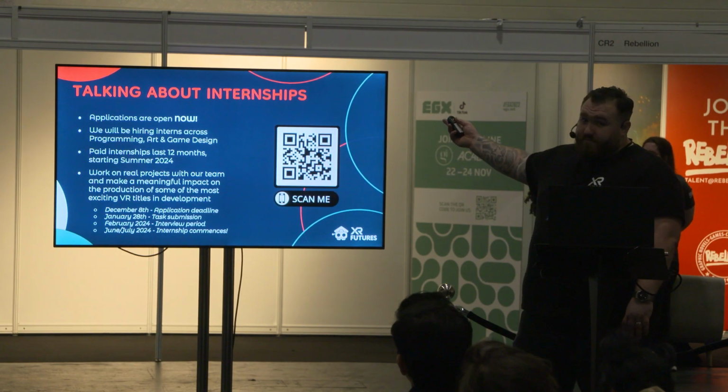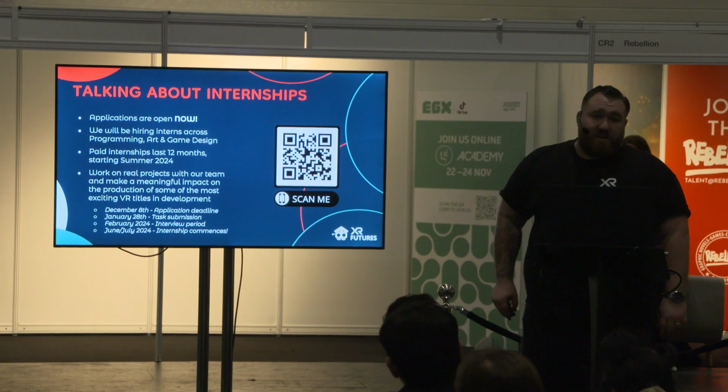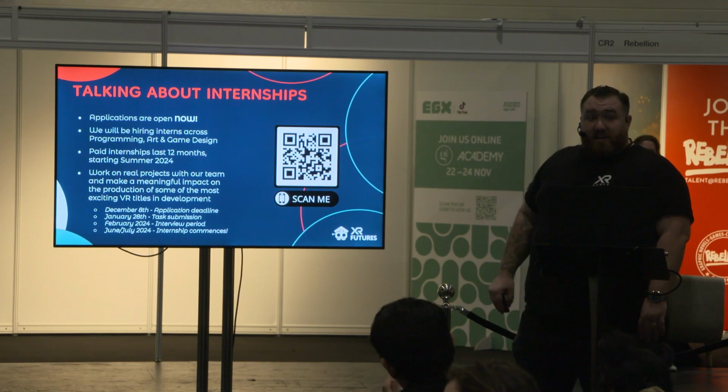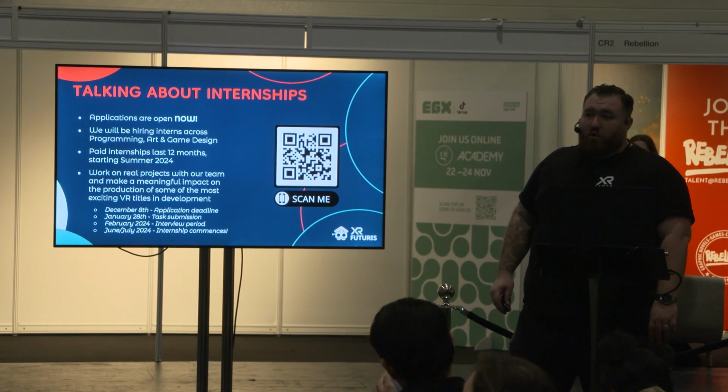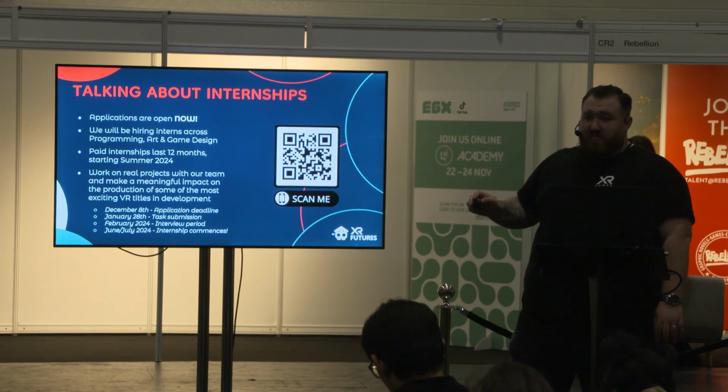If you want to apply, you can use that QR code. Feel free to scan that, or if not, just go to XR Games and you'll find it all there, easy enough. Applications are open right now. You can apply right now. All the application details of what we're expecting to see in roles, in portfolios and stuff is all found on there.